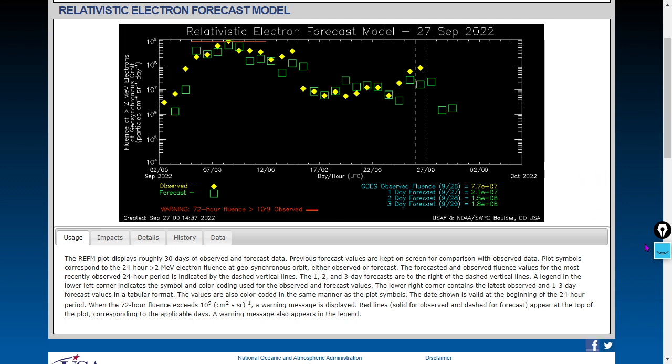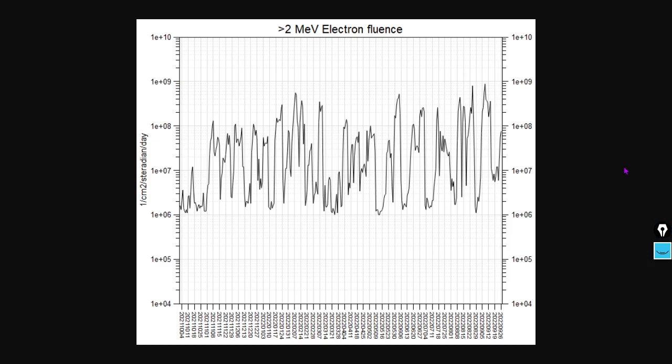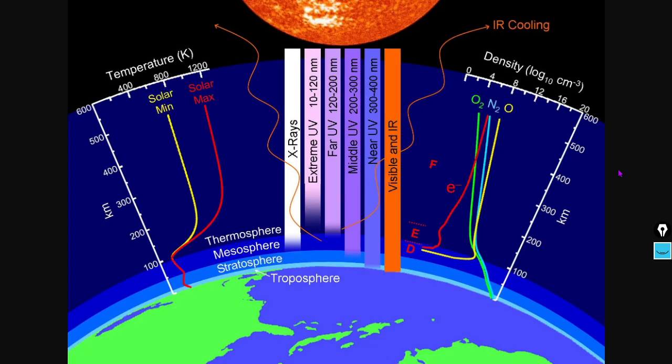So here's the relativistic electron forecast. And yeah, I would tend to agree. Actually, this is probably going to be way down here, but we'll see what happens. You'll see it on tomorrow's video. That's NOAA's forecast for relativistic electrons. And here is the 1-year graph to put it in context. That's from solen.info if you want to check that out.